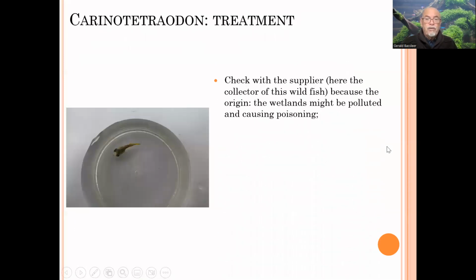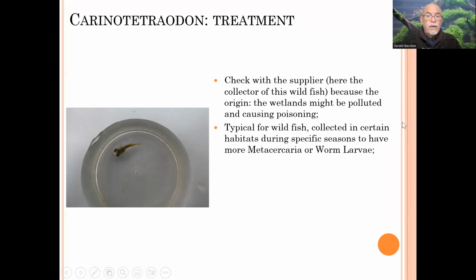So in general, what can we propose as a treatment? Well, first of all, we have to check with the supplier, the collector of the wild fish, because those Carinotetraodon are wild collected pygmy puffers. And maybe the wetlands where they are living are polluted with a particular heavy metal or pesticide, and that can cause poisoning and this kind of black pigmentation and bad organs in the fish. So certain habitats can also be affected by worm larvae during certain seasons. This is something to keep in mind when you have wild fish, that wild parasites like these worm larvae can appear on the fish, which is normal for fish coming from nature.